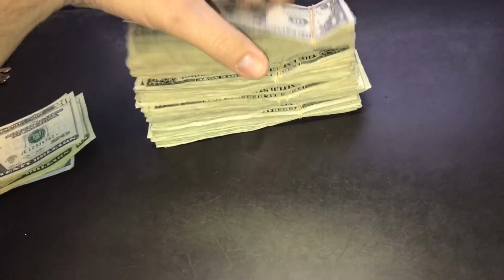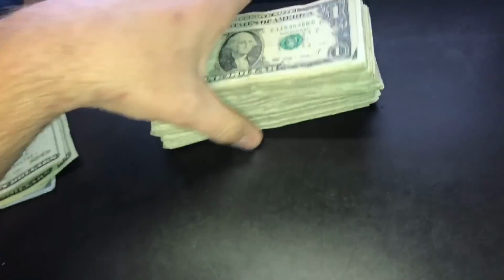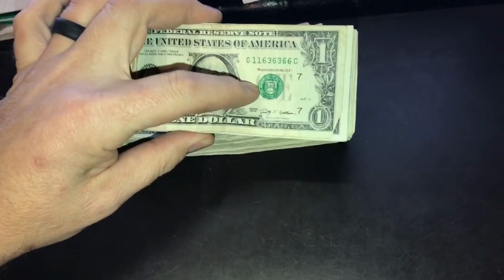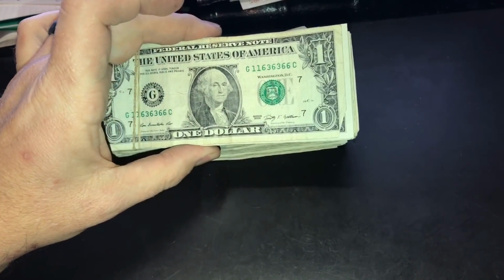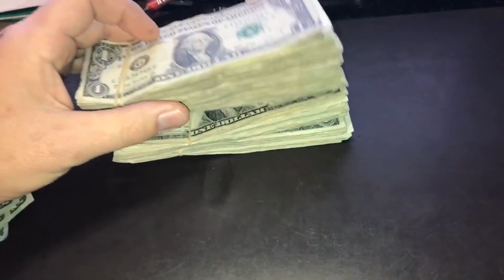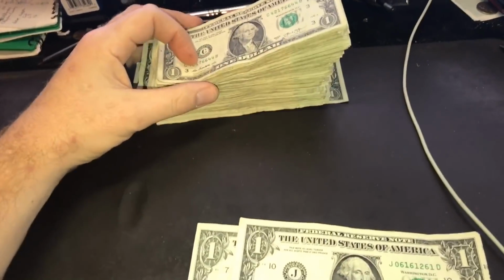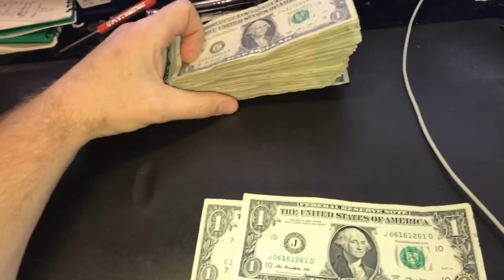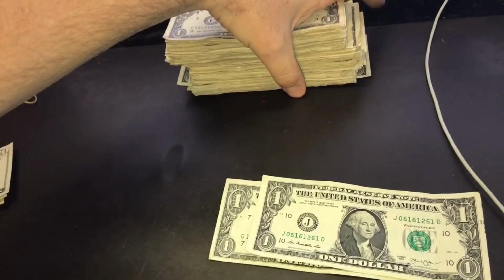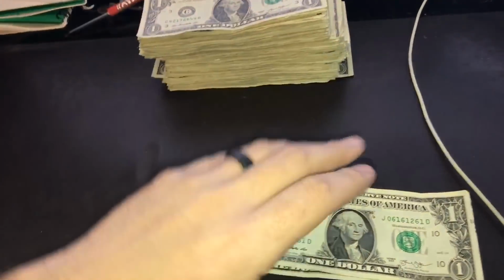I'm going to hunt these for star notes, rare serial numbers, anything odd like that, errors, misprints, shifting of the different seals and things. But let me go ahead and hunt these up, and then at the end we'll look up these star notes and see how rare they are. So went through that $200 in $1 bills, didn't find any star notes, which is really unusual. I usually find one star note per $100, so typically I should have found two.